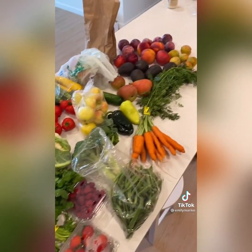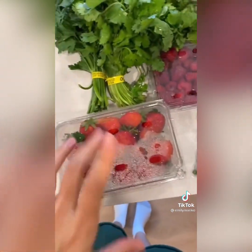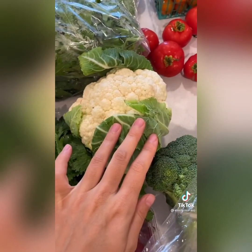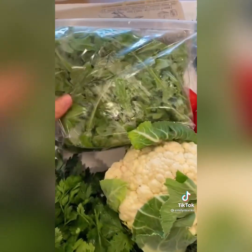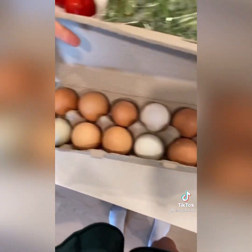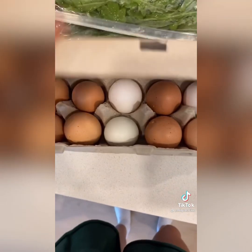Farmers Market haul. This is everything I got this week. Strawberries, parsley, cilantro, raspberries, cauliflower, broccoli, arugula, spinach, eggs. Gotta show you guys the eggs. They're my favorite thing. Oh my gosh, blue egg.